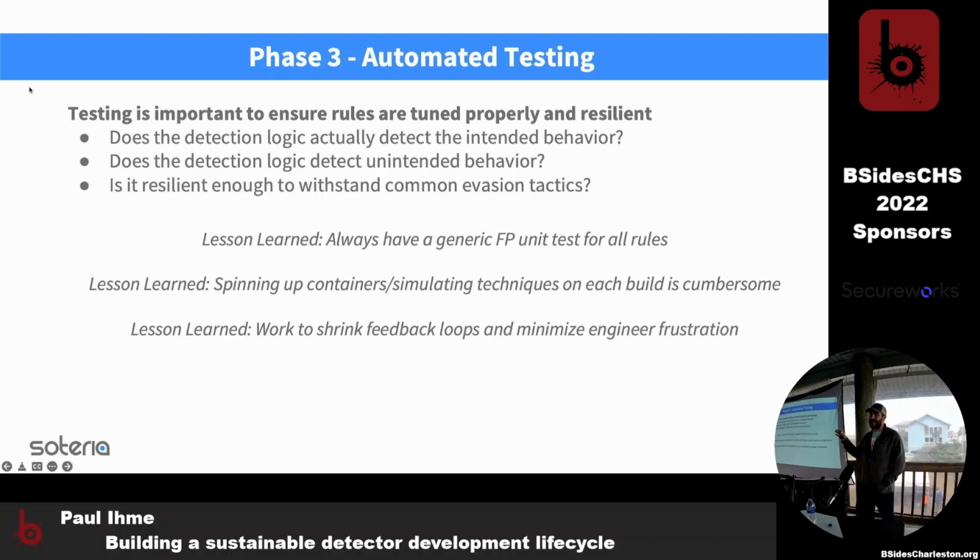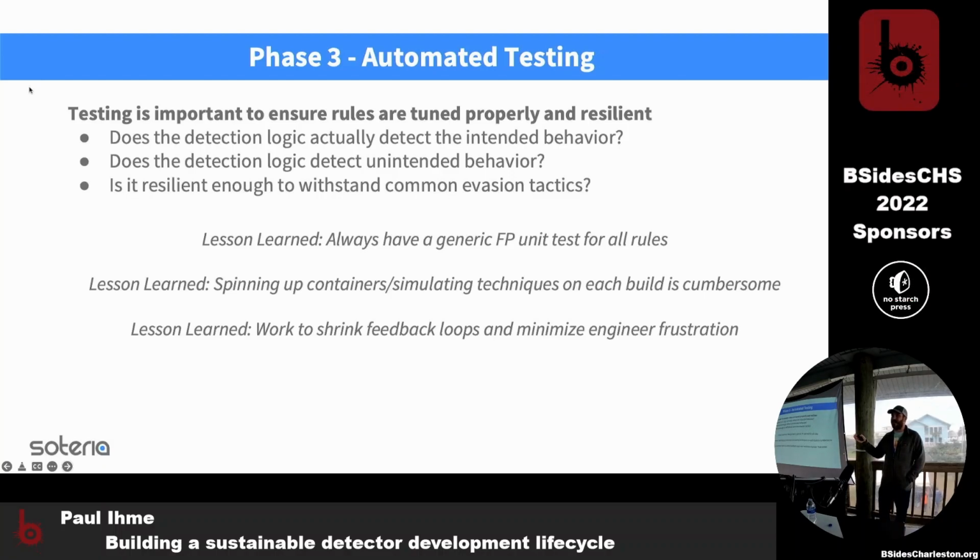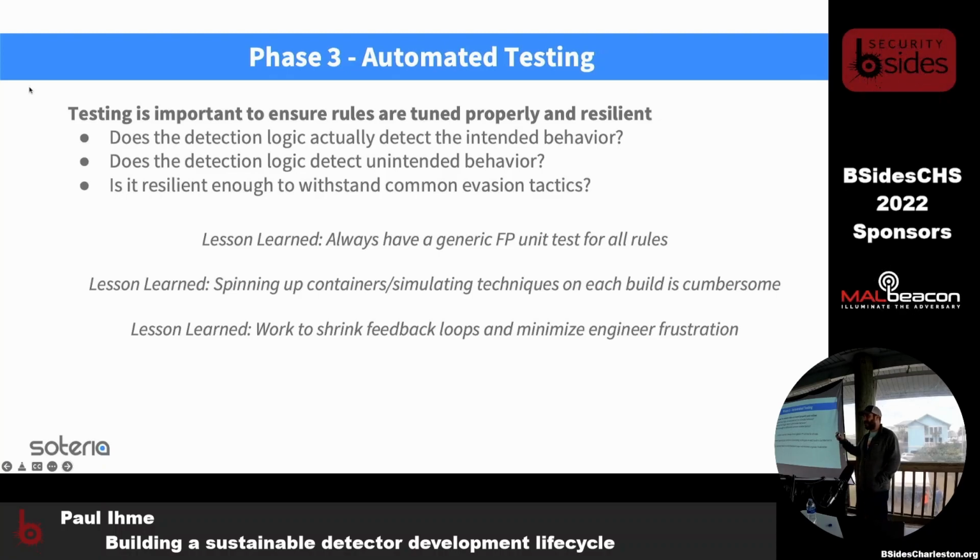So some lessons learned here. I mentioned the old alert that fires on every new process. Yeah, we've done that. That's something we learned very early in the process: every detection for any type of activity should have a very generic false positive test, like just some process launching. If this process launching fires the detector, then that's bad, get rid of it.